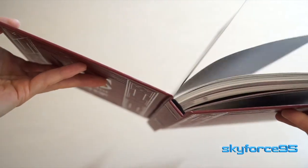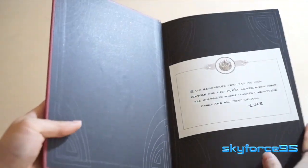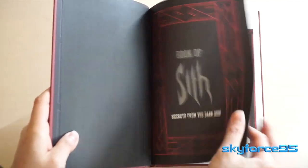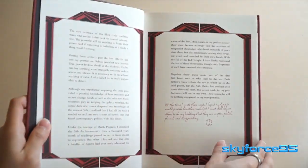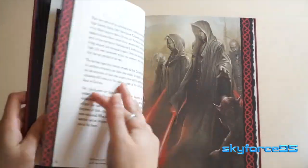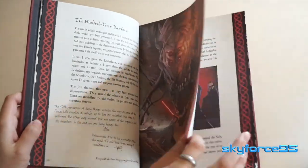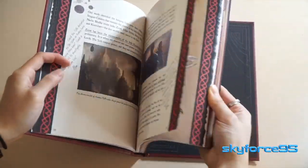The pretext of this book is that Luke Skywalker has stumbled upon these various Sith Lord texts, and he has put them together in this book. So you will see his annotations along with Yoda's and various Sith Lords who have also annotated these texts. Because it's a conglomeration of various texts, there's no table of contents here. Instead, the first section is broken up as if it were a kind of history or background into the Sith and how they came about.